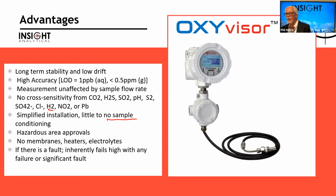Generally, if these fail, they'll inherently fail high. What'll typically happen is either, for some reason, the material no longer fluoresces because it's been damaged, or the LEDs died, and you don't get any fluorescent signal. So inherently, they will fail high. So you're not going to be in one of these positions.